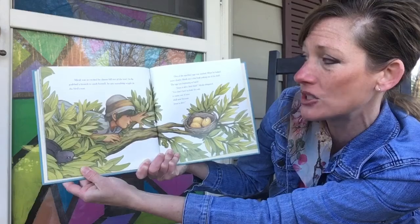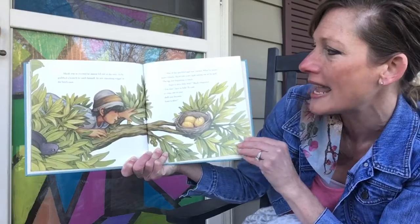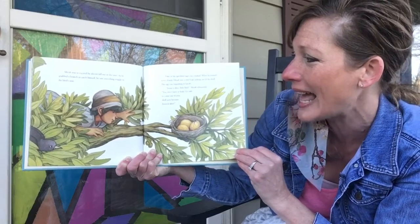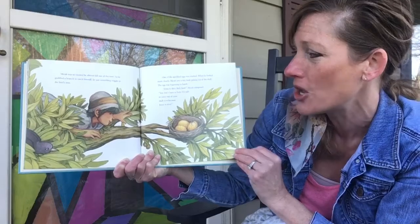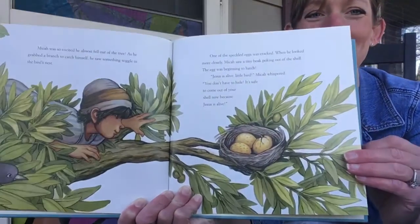As he grabbed a branch to catch himself, he saw something wiggling in the bird's nest. One of the speckled eggs was cracked, and when he looked more closely, he saw a tiny beak poking out of the shell. The egg was beginning to hatch. "Jesus is alive, little bird," Micah whispered. "You don't have to hide. It's safe to come out of your shell now because Jesus is alive."